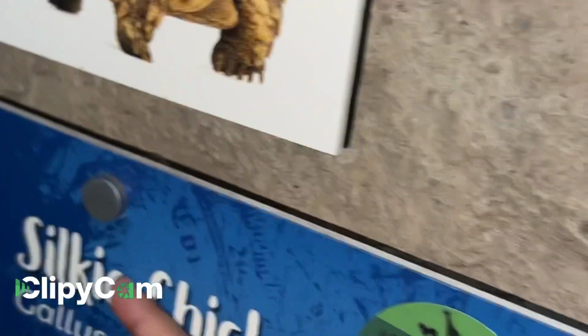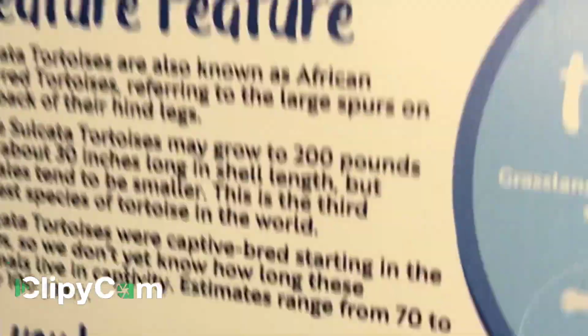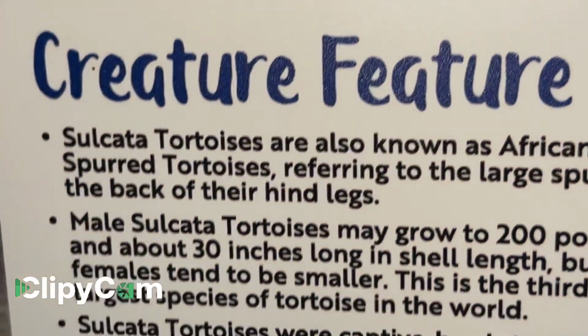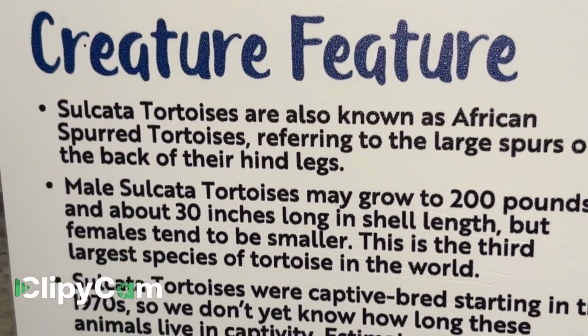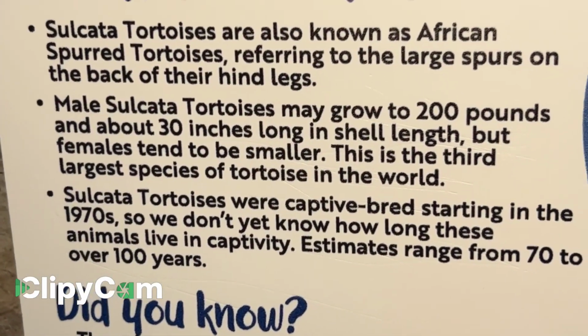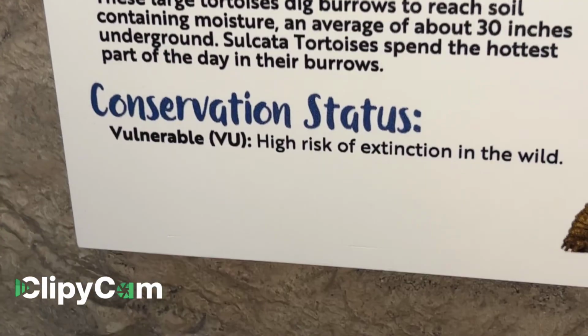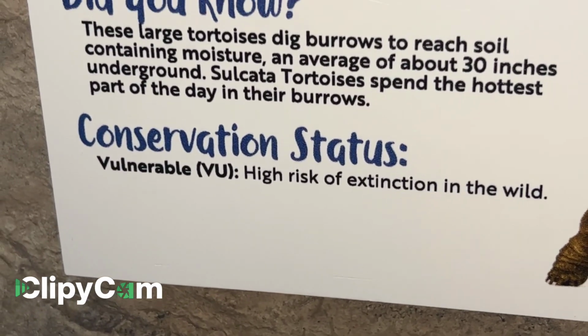Oh, this is called the sea. This is the category of this turtle. And that is Sulcata Tortoise, and this tortoise, Sulcata Tortoise, are all known as an African spurred tortoise, referring to the large spurs. A male Sulcata Tortoise may grow up to 200 pounds or 30 inches long. And it's at high risk of extinction in the world, so it's a beautiful tortoise. It's a Sulcata Tortoise, very good.